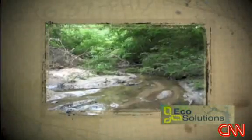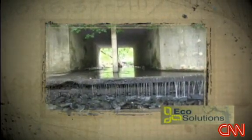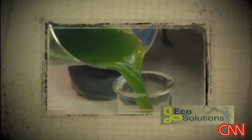Up next, one way to clean up our water that takes its cues straight from Mother Nature. And later, the surprising potential of pond scum. Could algae be the best eco-fuel for the future?